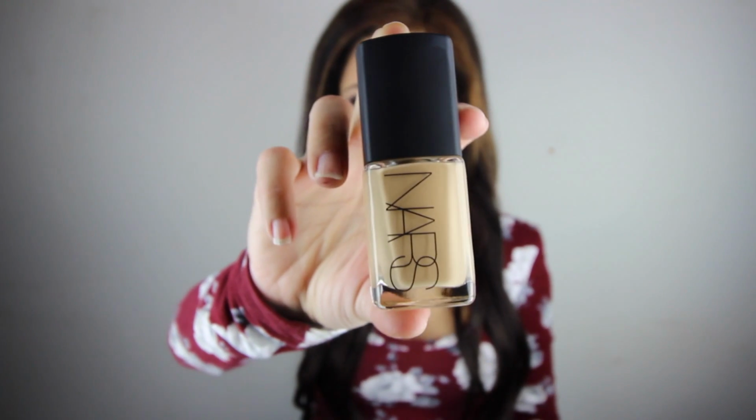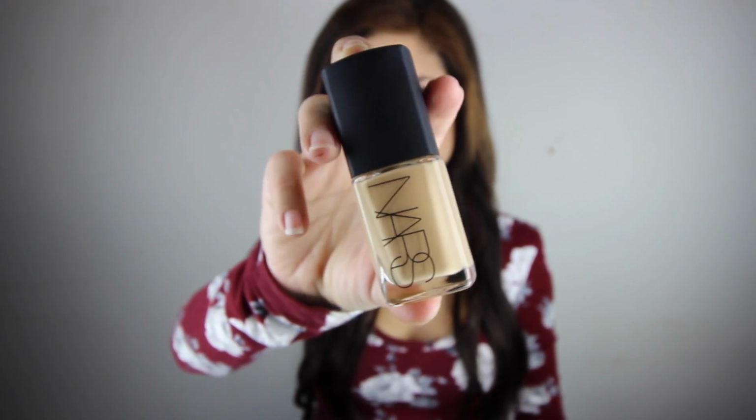Guys, so today I wanted to do a video reviewing the NARS Sheer Glow Foundation. I heard this is very similar to the Giorgio Armani Luminous Silk, so I thought if I gave this one a try, I might love this one just as much as I love the Giorgio Armani one.